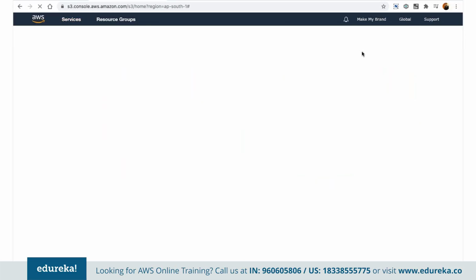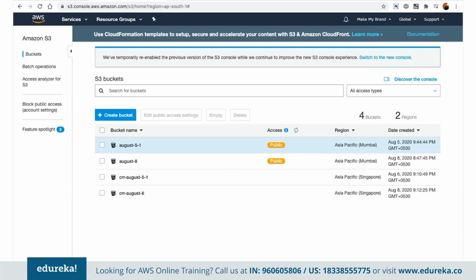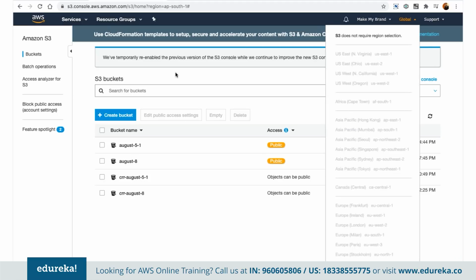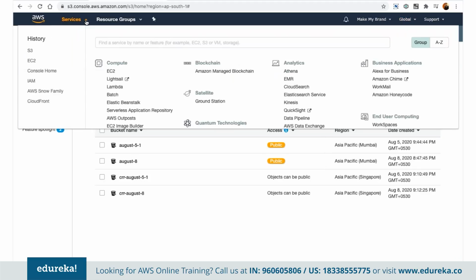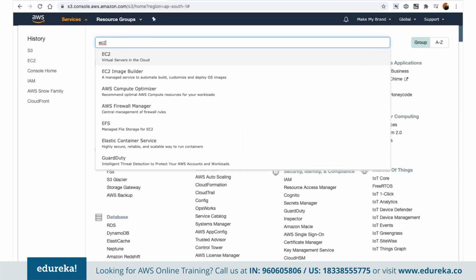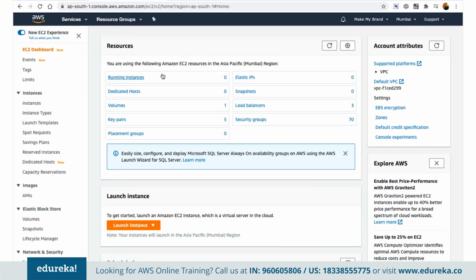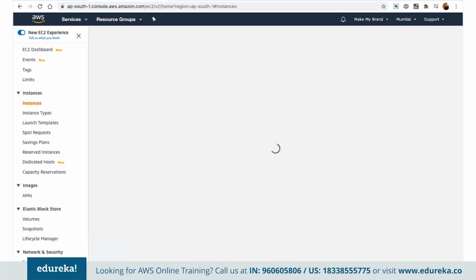When we say global dashboard, that means we can see the list of all the buckets, and we can see in which region we have deployed these buckets, right? We don't have to switch to multiple other regions as in other services. But when we log into EC2, EC2 has region specific dashboards. That means here we can see the list of all the instances. For example, to see the list of all the running instances, we can click on running instances, and here we can see the entire list.